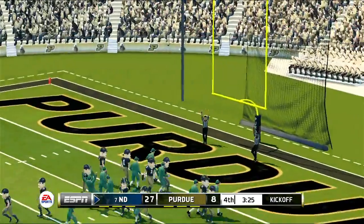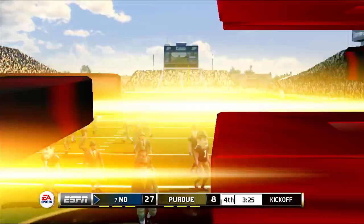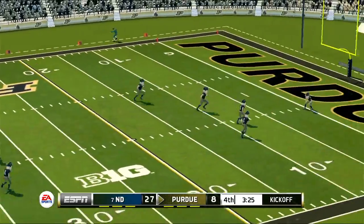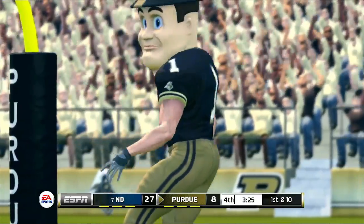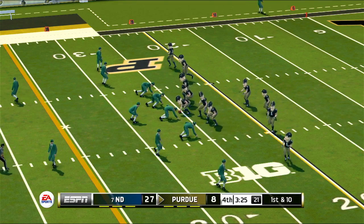Kicks up, and it sails through the uprights. Notre Dame is ready to kick it away. He really got a hold of that kick. The quarterback leads the offense back out onto the field as we get set to resume play.